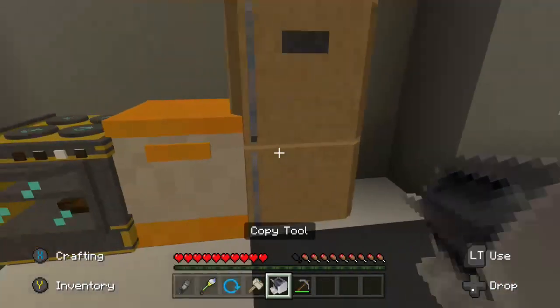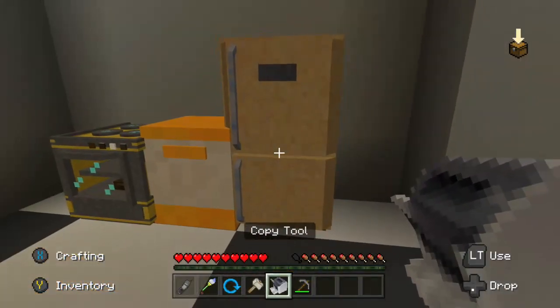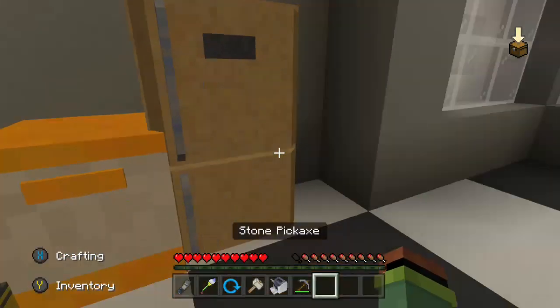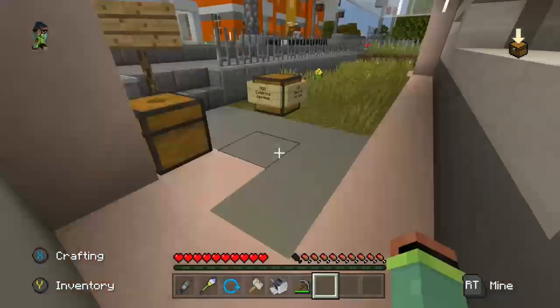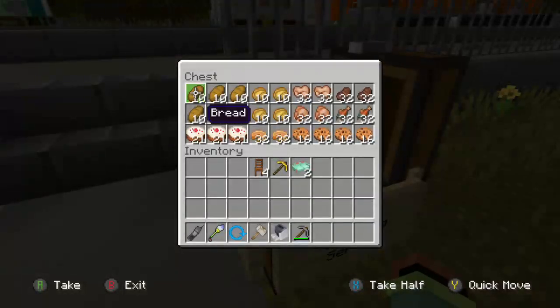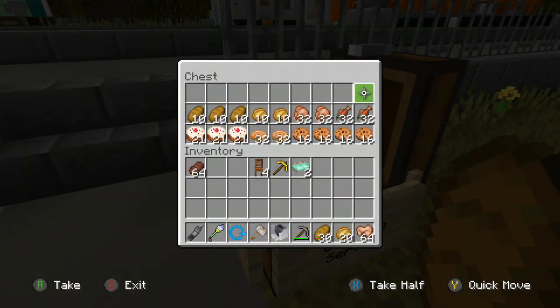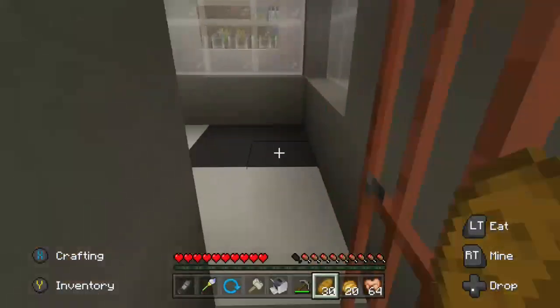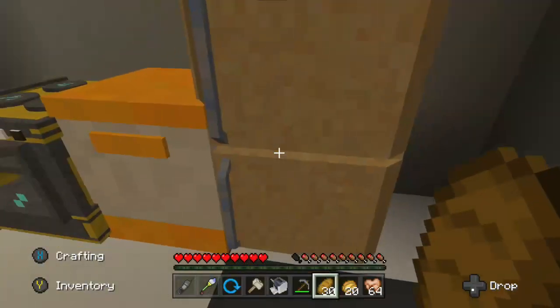See what else. Was that all the chest had? Hold on. What about this one? Oh, it had food. Wait. They had food in this chest. So I think the food.